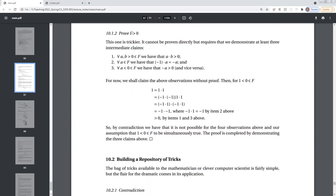Okay, so let's do one more from these elementary real analysis problems. This one we can't prove directly from the axioms, but we would have to prove three intermediate claims first. So you'd have to prove these separately, but we're just going to assume them. The first thing that we need in order to prove that 1 is greater than 0, so we already know it's not equal to it, is that anytime we pick positive numbers a and b, which are real numbers or complex, we have that a times b is greater than 0. So the product of two positive numbers is also positive.